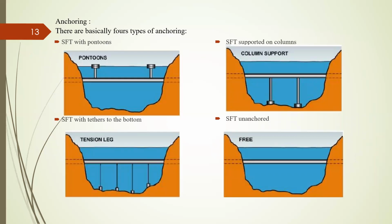Next is the anchoring. There are basically four types of anchoring. First one is the SFT with pontoons. This type of anchoring is unaffected by the water depth. Nonetheless, the system is susceptible to wind, waves, current, and the possibility of ships colliding with one another. The construction needs to be designed in such a way that it can continue functioning even if one of the pontoons is destroyed.